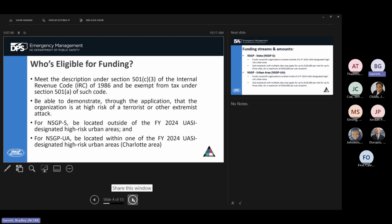Okay, and for the NSGP-S, you're located outside of the UASI. Here in North Carolina, the Charlotte area is designated as a UASI. So any place outside of the eight counties in the Charlotte area, you are considered to be applying for the NSGP state side of this grant. And then you have the NSGP-UASI side, and that's the Charlotte area and the surrounding counties around Mecklenburg that touch Charlotte. And I think Stanly is the exception. They don't touch Mecklenburg County, but they are in the UASI.